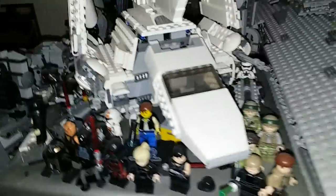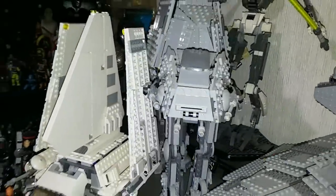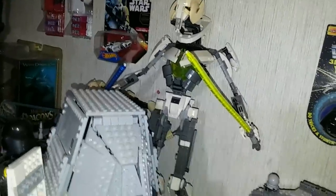Some Sithy guys, some bad guys, Force Unleashed. And then right here, Shuttle Tydirium with some Endor Rebels. Then the Speeder from Solo, I had to get that battle pack. That's a 2010 AT-AT. Unfortunately, I got the version with the white sticker instead of the clear sticker. And then the Ultimate Collector Series Grievous.